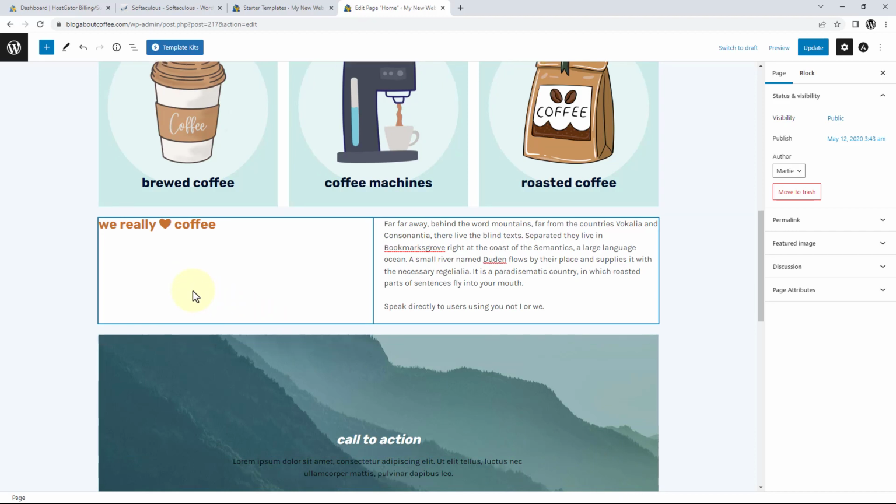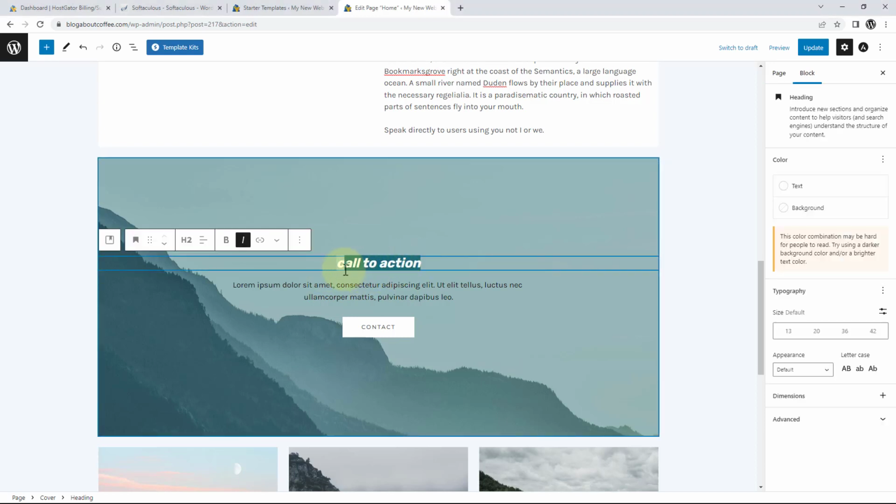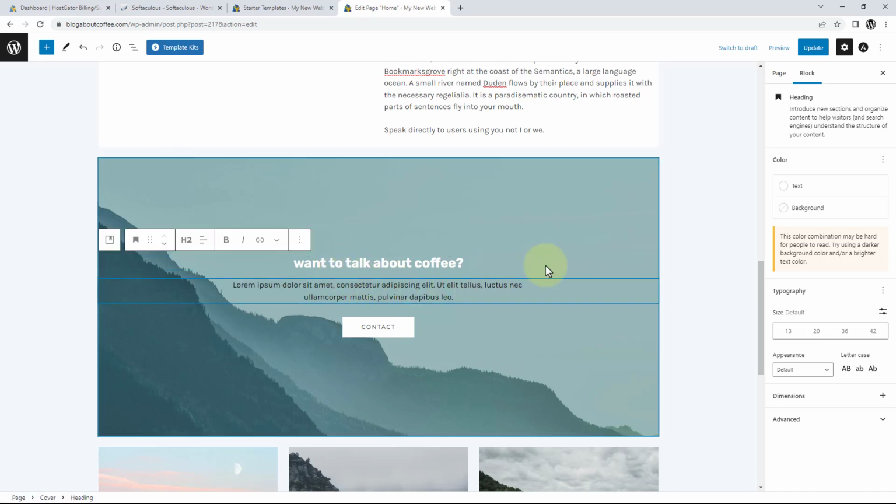Then once we're done here, we can scroll down to the next section, and here we have what's known as a call to action, which consists of some text and a button. So first we just need to update the heading text. Then we can change the text color if we want over here on the right, but I'm going to leave mine as it is. Now, you might notice that the text is in all lowercase, even if we try to add in capital letters. And that's because it's using something called text transform to keep it all in lowercase.